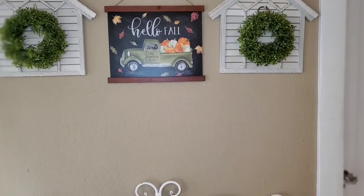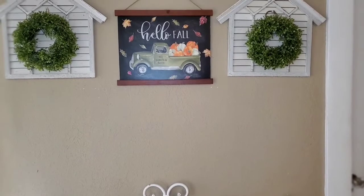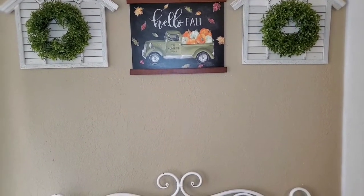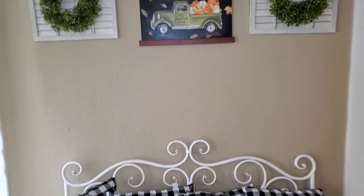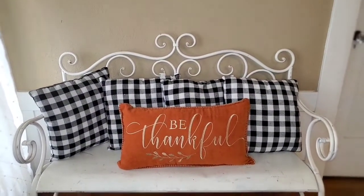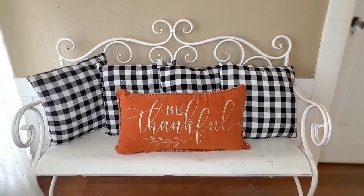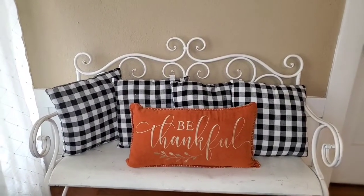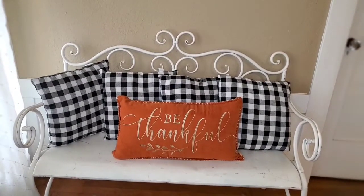The truck is green, and I was originally planning on putting some fall wreaths on the little houses, but I decided that the green truck and the greenery actually stands out more. And overall, I think it turned out pretty good. I do need to touch up this bench. I need to repaint it. As you can see there, it's chipping and it's stained. It's been through some rough times. I've had it for maybe over 3 years, so it is time for a touch-up.